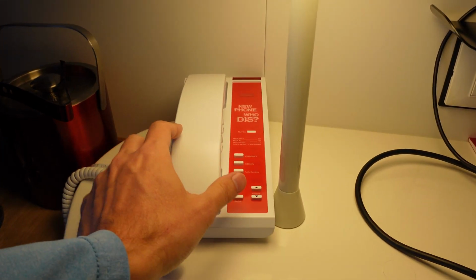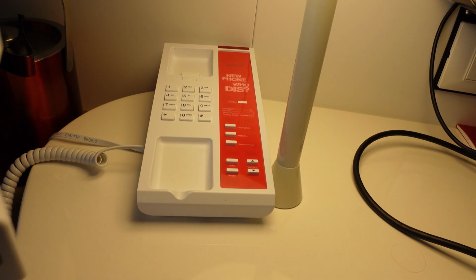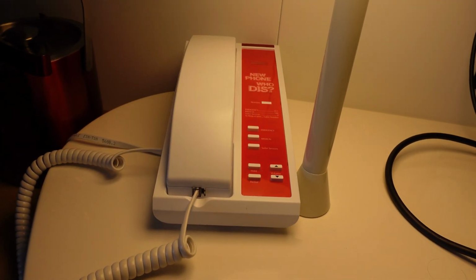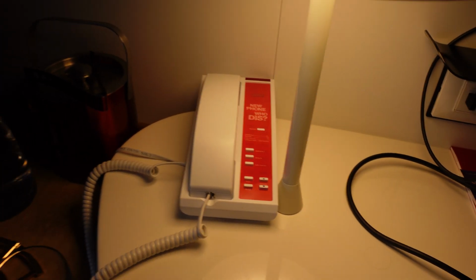And you see that the phone, I'm just going to mention it because it's really streamlined. There's only 3 buttons on here. You're either going to go to emergency, medical, or you're going to go to sailor services, which is what they call the guests on board this ship.